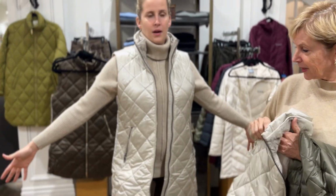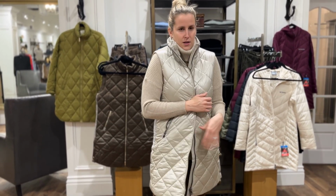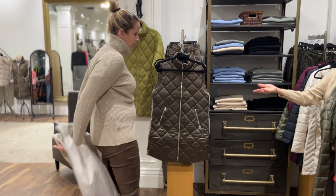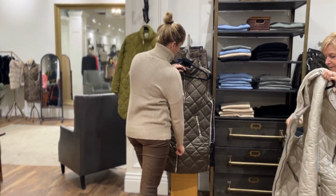I'm in a medium. I'd probably stick with a medium. I like to be able to breathe. Again, I'm like a furnace. I run hot. I don't want to be constricted. But let me show you the other things you can do with this. The other things, I mean other colors you can wear.